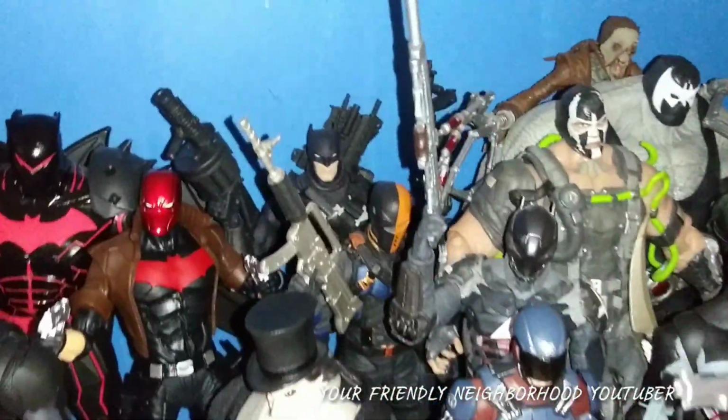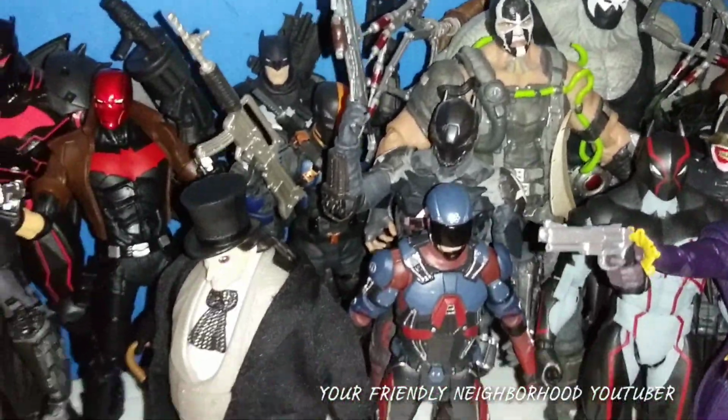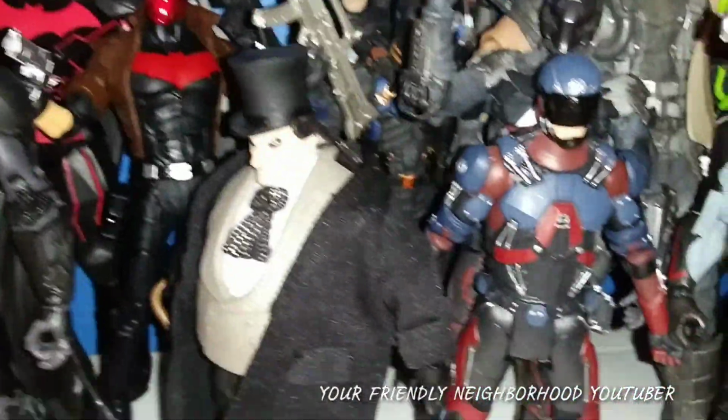I'm not going to name off all these figures. I'm just going to go ahead and zoom through them. I'm just going to name off as much as I can. There's Penguin. I love this Penguin right here. You guys can't really see him because of the light.